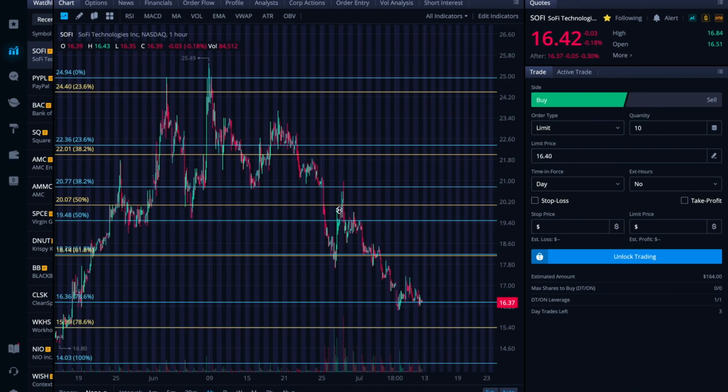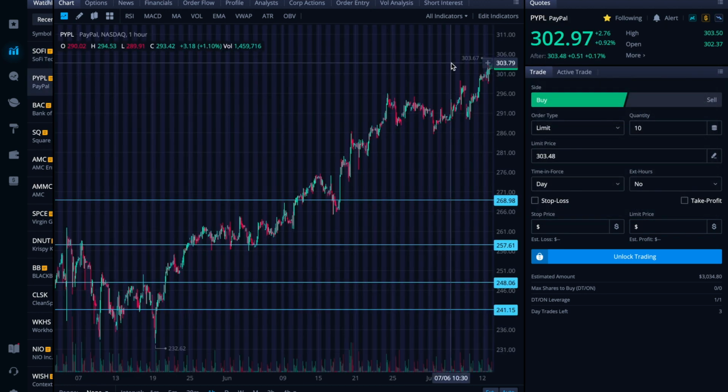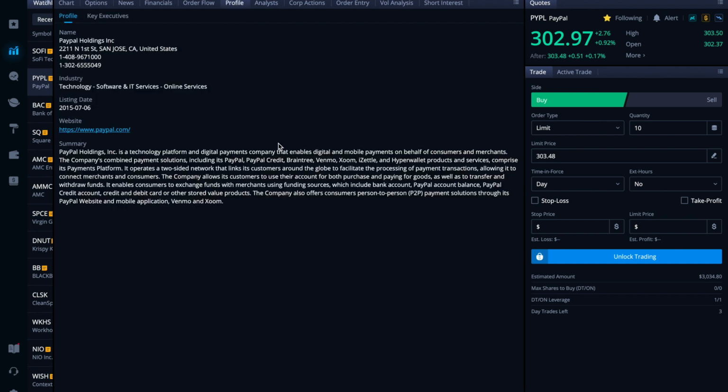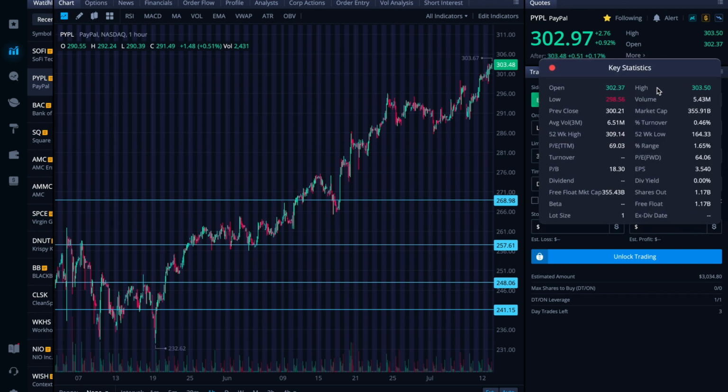So let's talk about some players in these industries and what their market caps are, keeping in mind that SoFi's current market cap is 13 billion. Let's look at PayPal. PayPal obviously, does a bunch of these things: digital and mobile payments, consumers and merchants, blah, blah, blah. If you don't know what PayPal does, you can go look them up. This video is going to be long enough as it is, but market cap 355 billion, okay, versus SoFi's 13 billion. So just consider the growth potential. If SoFi were to 10x its price, okay, were to be trading around $160 a share, that would just be 130 billion. And PayPal alone, 355 billion.